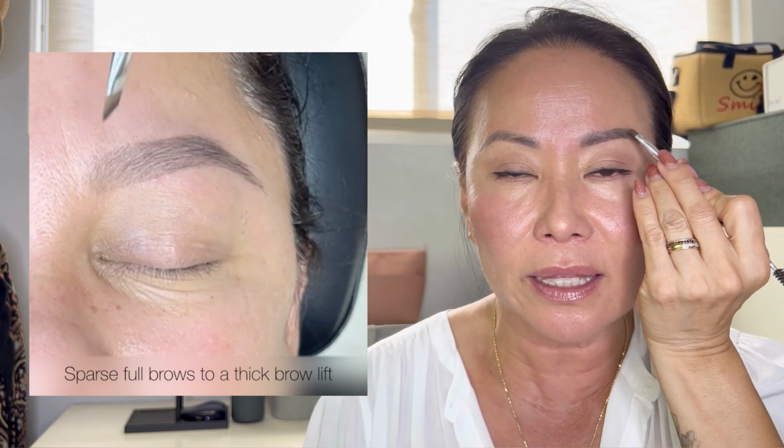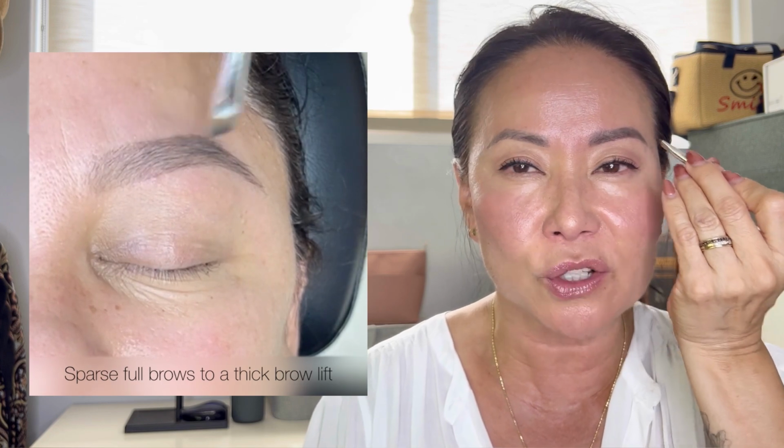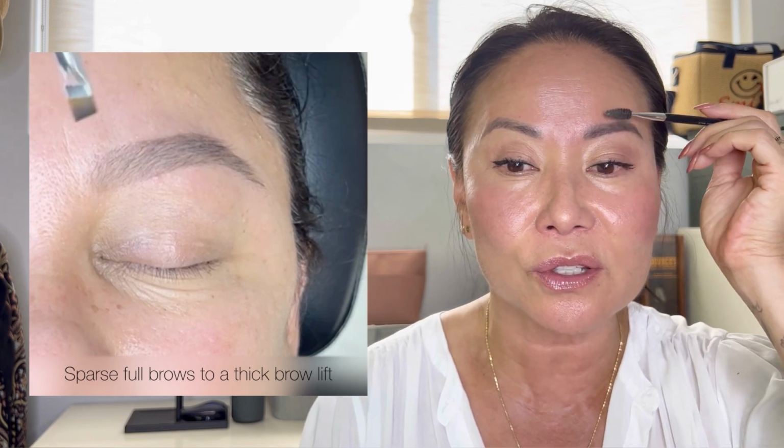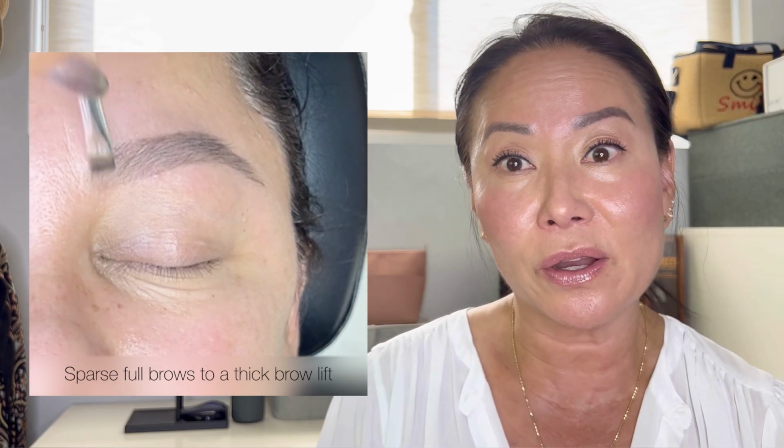And then it's going down at the top. And then I'm just putting a little bit of pressure towards the end. So it's like 3 different steps that I'm doing, and making sure that you just use a spoolie throughout. Here's a very important part.